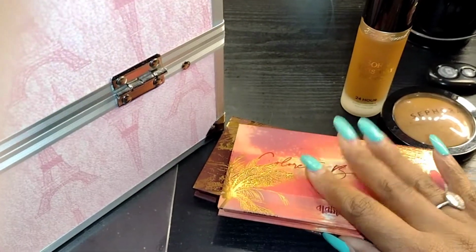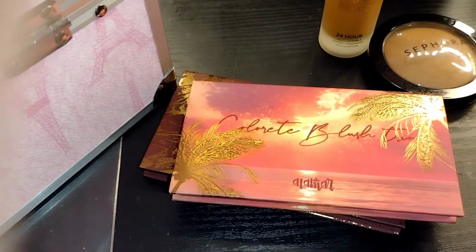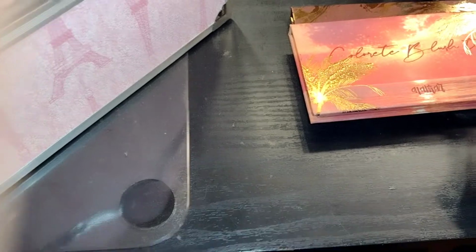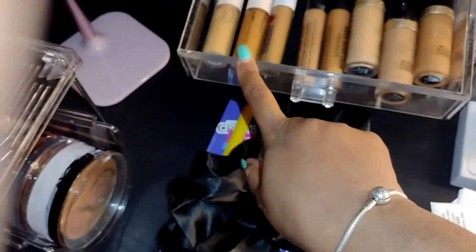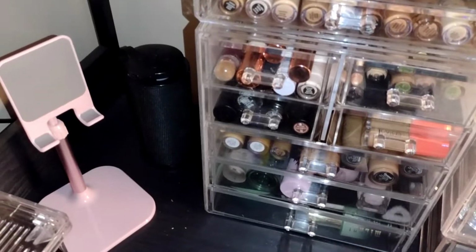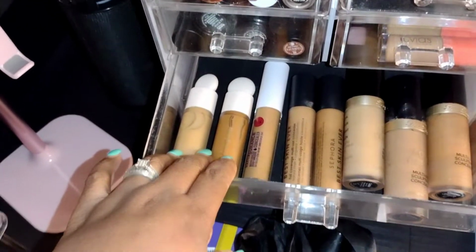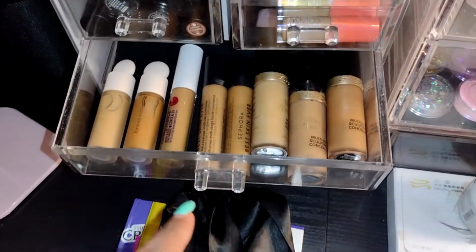I am going to need to decide on concealer, and that may be where I'm going to run into an issue because I use 2 concealers every day, or almost every day. These are my top favorite concealers. I do have an entire acrylic tower that houses my concealers, but those are my go-tos that I know I can put on and they're going to work every time. I have 2 shades from Rare Beauty, 2 shades from Sephora, and 3 shades from Born This Way Too Faced that I use.